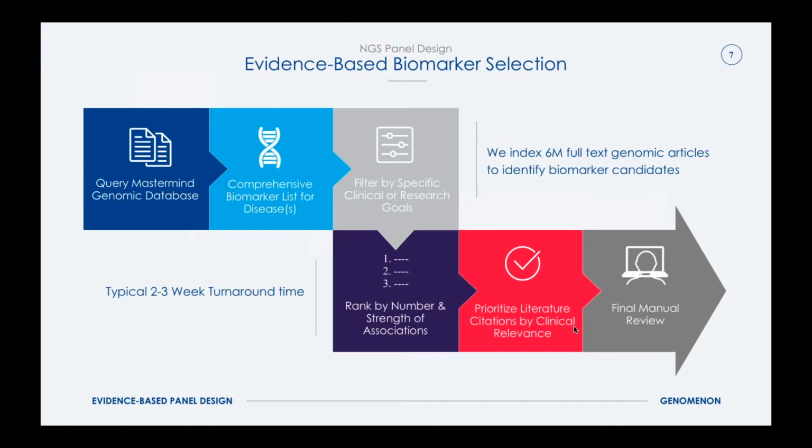So once that core database has been assembled, all of the evidence that is extracted out of the Mastermind database can be ranked by number of citations and the strength of those associations, including at the sentence level, identifying in the full text where biomarkers, diseases, and clinically significant key terms may be co-mentioned in a sentence, a paragraph, or a section of any one of these millions of articles.